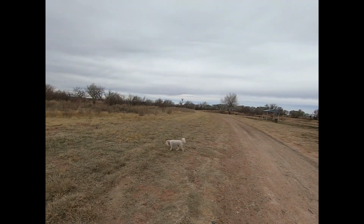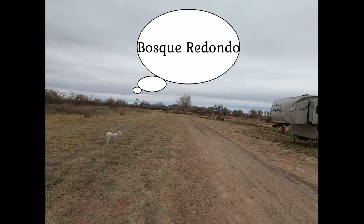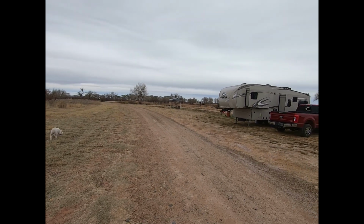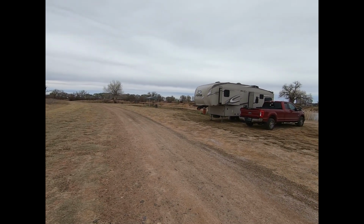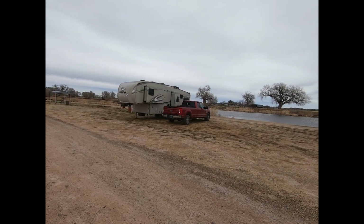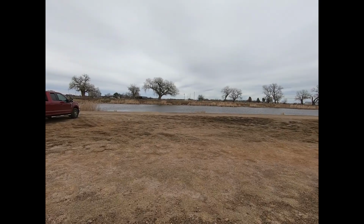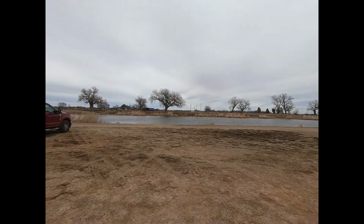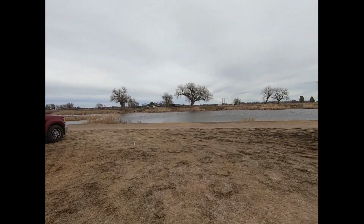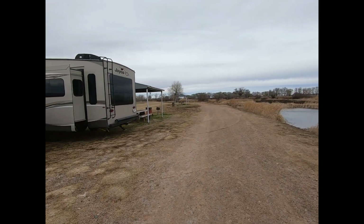But tonight we are at Bosque Redondo. I'll have to look up the name of it. In Fort Sumner, New Mexico. And as you can see, we don't have a lot of neighbors. Oh wait, we don't have any neighbors at this point. We're positioned in such a way that the back window looks out over the lake. We can watch the ducks. Yeah, a nice covered picnic table.